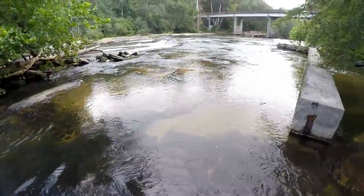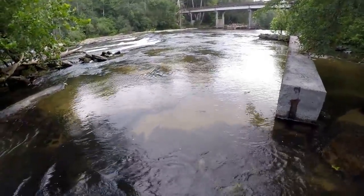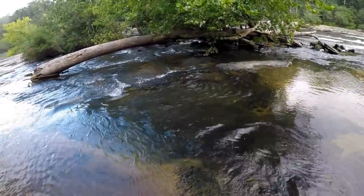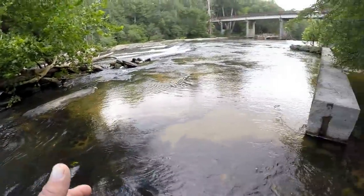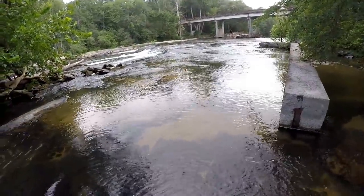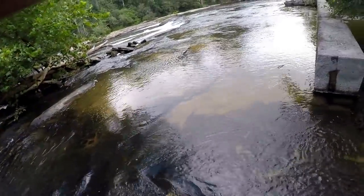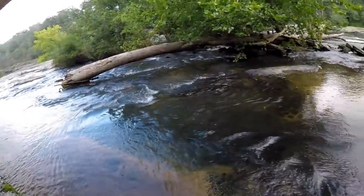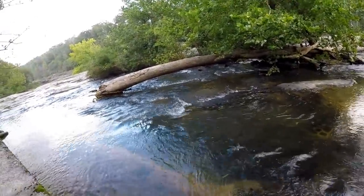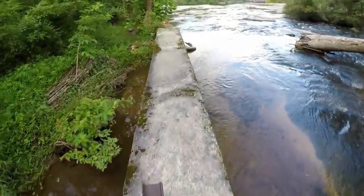Now I just have got done with a creek video, which is my first, and I need some minnows. So I brought a 5 foot, quarter inch nylon Betts cast net with me. Right here's some falls, and right here about 60 yards is another set of falls that falls deeper or farther. We'll get up here and look at it.